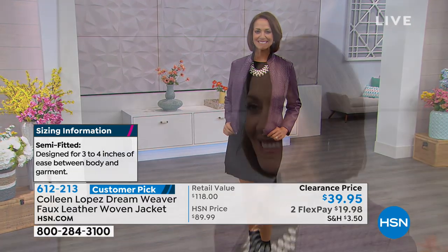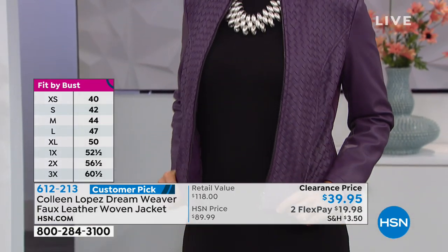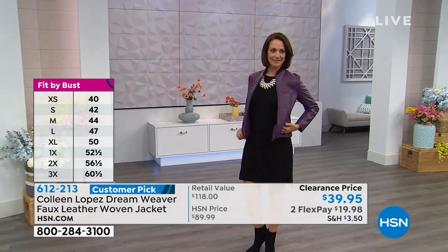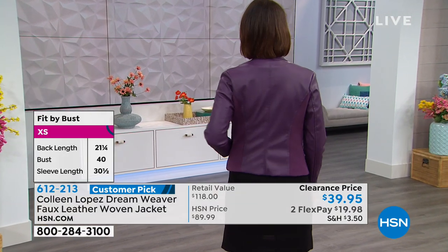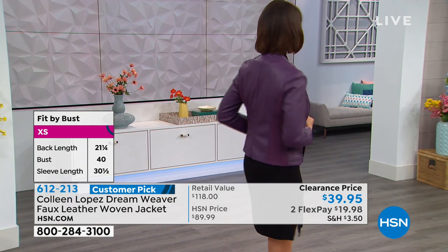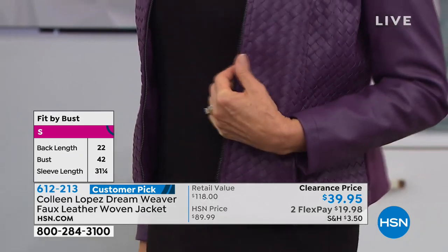Mm-hmm. This shows people are gonna stop you and ask where you got that. Yeah. And then, it's on clearance. I know! This jacket is $39. Like, no, it isn't. You look so expensive in this, and yet you don't have to tell anybody. It could be our little secret. I know. After today, I doubt there'll be any left. Well, wait. And not only did you only pay $39.95, it actually fits. Yes. It's not tight because you've got stretch in it.